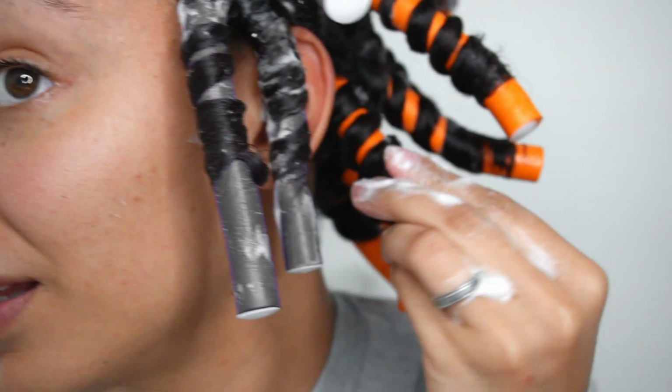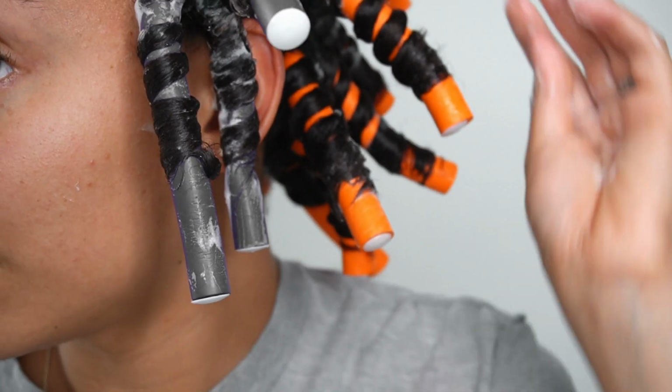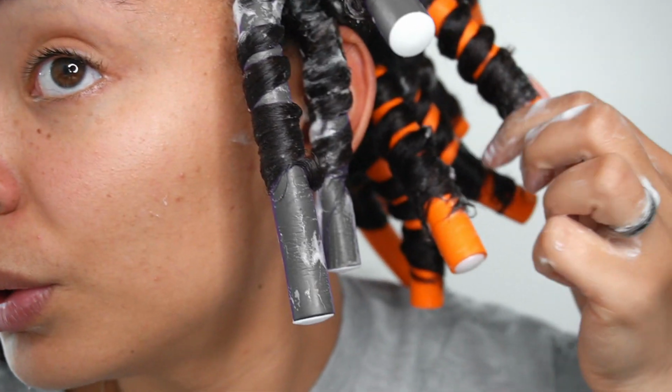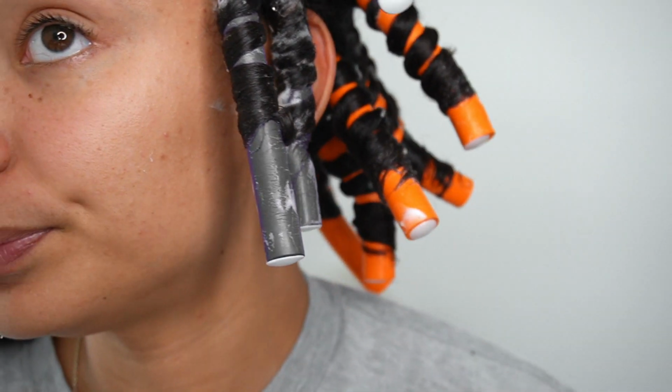There you have it. And if you see any hairs like that around your head, you can either take some of the gel and lay it down, or just use the extra foam on your fingers to lay it down. Got it?